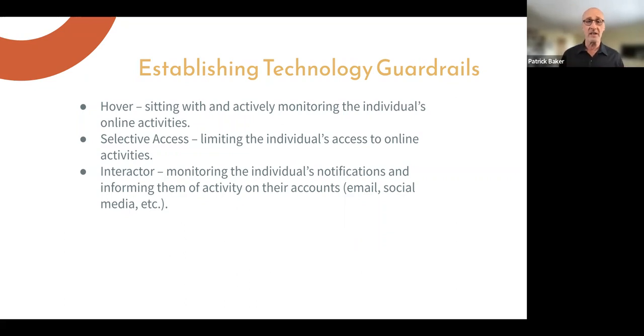So one method is the hover, where basically you're sitting with your older adult client or loved one, and you're actively monitoring their online activities. So you're watching over their shoulder. Pretty invasive. There's privacy issues there, that type of thing. So that one, probably on the more extreme end of the spectrum of options out there.